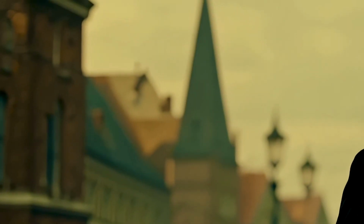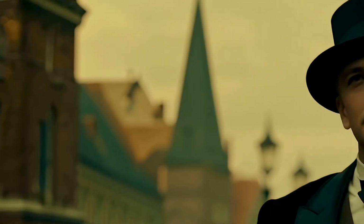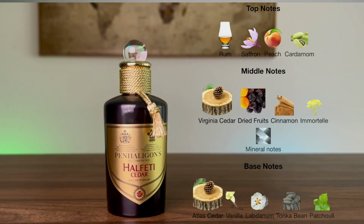Whenever I smell this, I picture myself, and I dress accordingly, of course, in a nice wool coat, very heavy boots, kind of like Peaky Blinders vibes. This is what this gives to me. And this is perfectly suited for cold weather on an overcast day. It has really good projection.